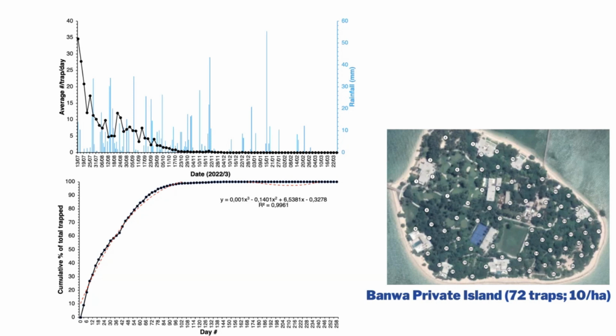we hit 0. This was actually the first island, beyond that small little island in the Maldives that I showed you, where people are living on the island, where there are villas, where there are guests coming, where we managed to eliminate a population of Aedes aegypti, the yellow fever mosquito, and Culex quinquefasciatus over a time period of just 4 months. And you can see that here in the bottom graph, how quickly the cumulative number, so the total number of mosquitoes that we trapped over time, reached that point of 100% of the mosquitoes removed from the population.